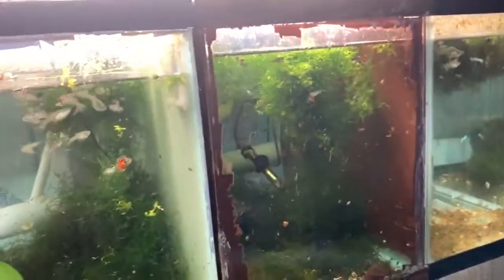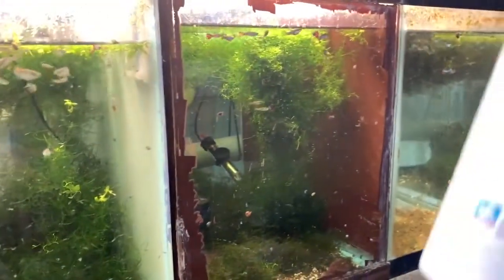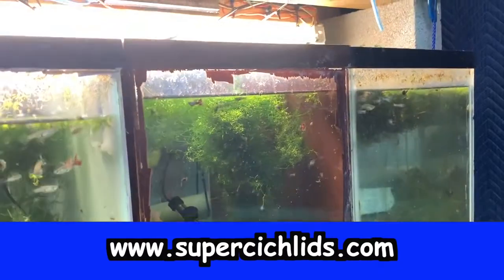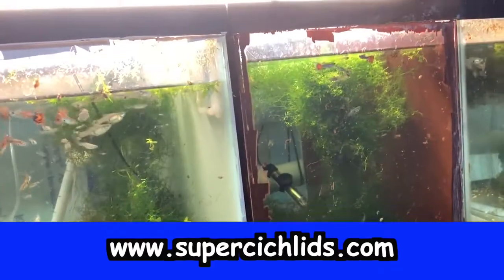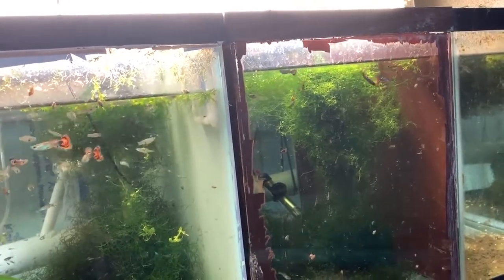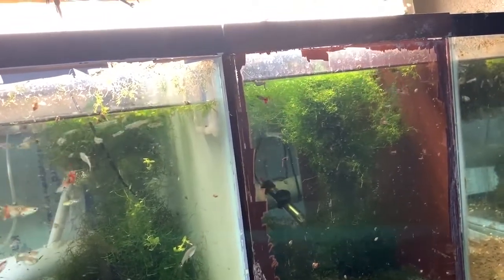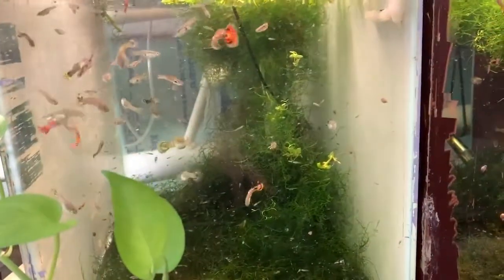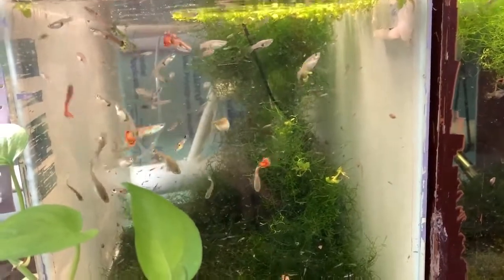All right, I wasn't ready for this, so I have these test strips. Got them at supercichlids.com. They're Aquavita by Aquarium Munster. I used to use the Tetra test strips, but they've since expired since I don't really test my water. And Martin from Super Cichlids had these at the Keystone Clash, and he threw them onto me and said, try it. All right, so basic test strip procedure: dip it in the water, take it out, wait a minute.